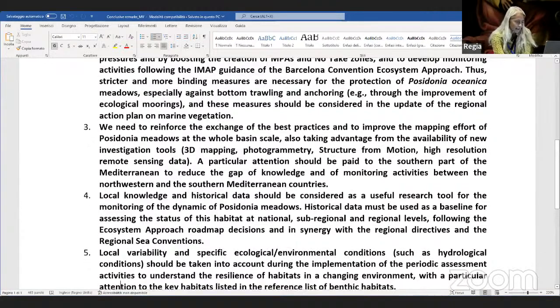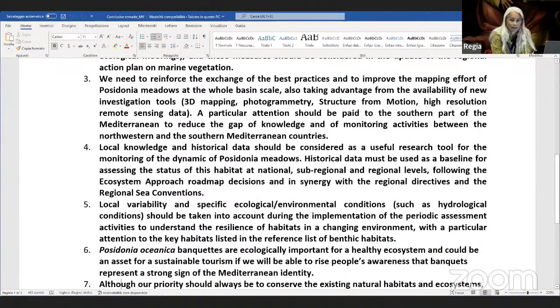Local knowledge and historical data are really very important and should be considered a useful research tool for the monitoring of the dynamics of Posidonia meadows and in general of seagrass meadows. Historical data must thus be used as a baseline for assessing the status of this habitat at national, sub-regional, and regional level, following, of course, the ecosystem approach roadmap decisions and in synergy with the regional directives and the regional sea conventions.